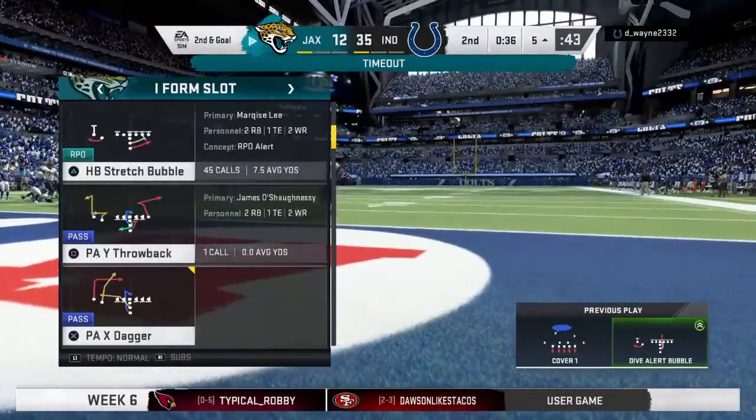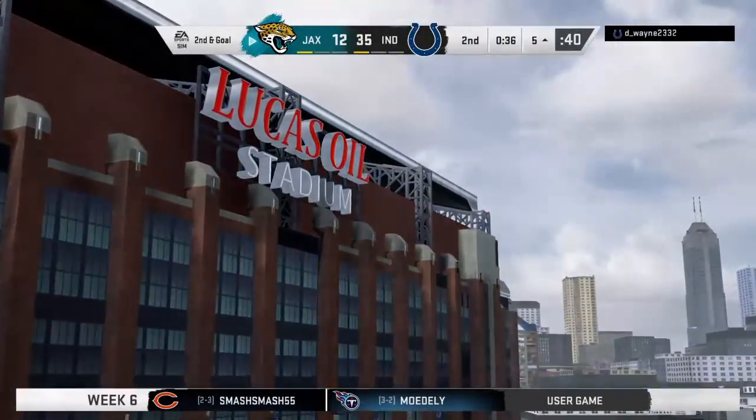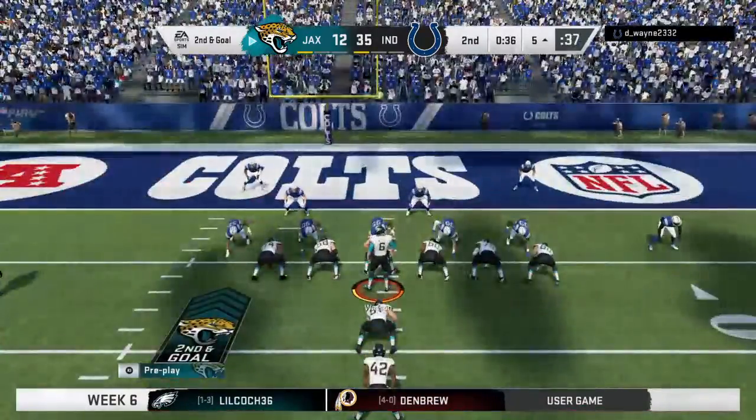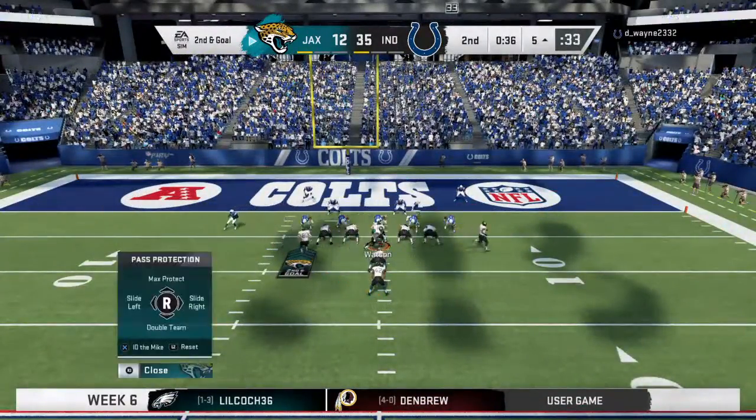Now the Jags will use the second of their timeouts, as it'll come with 36 ticks to go in half number one. And the ball smack dab on the 5-yard line. Here's second and goal.